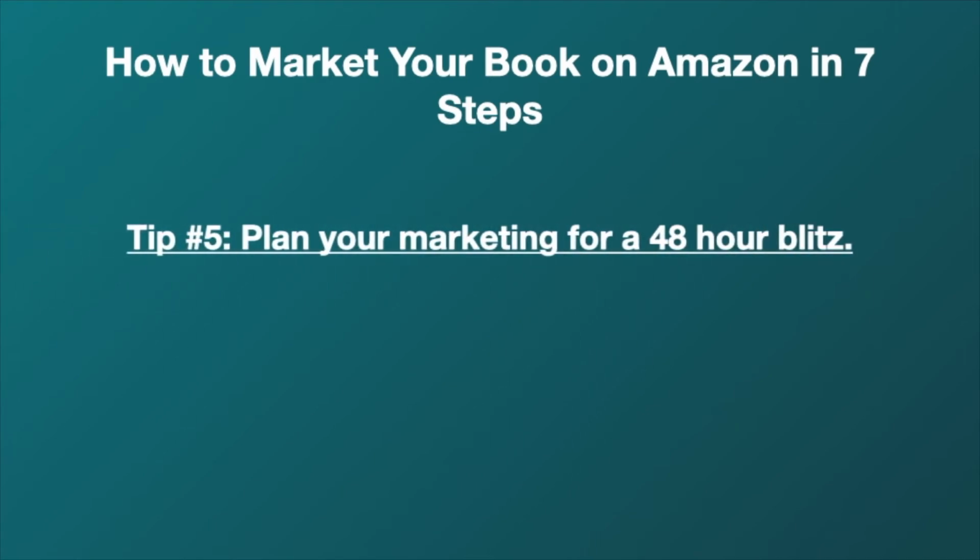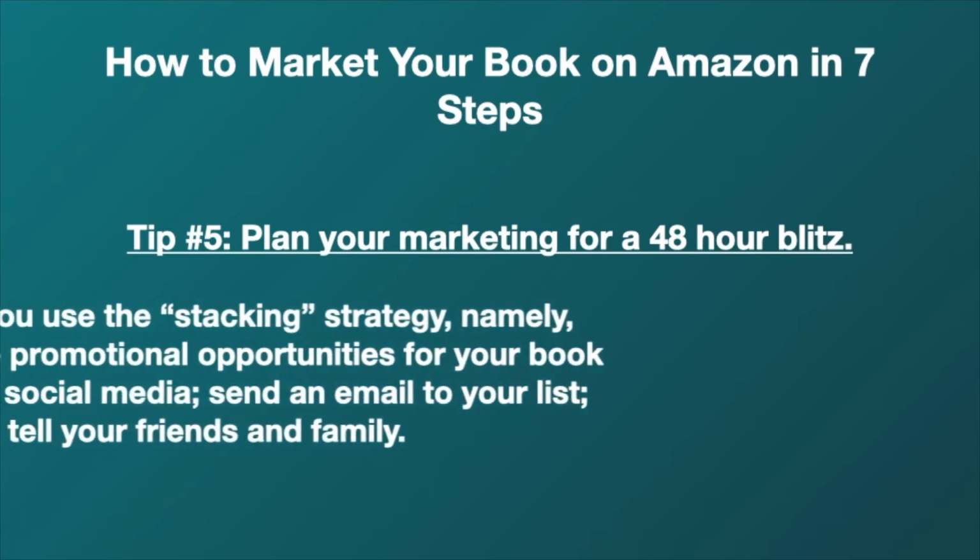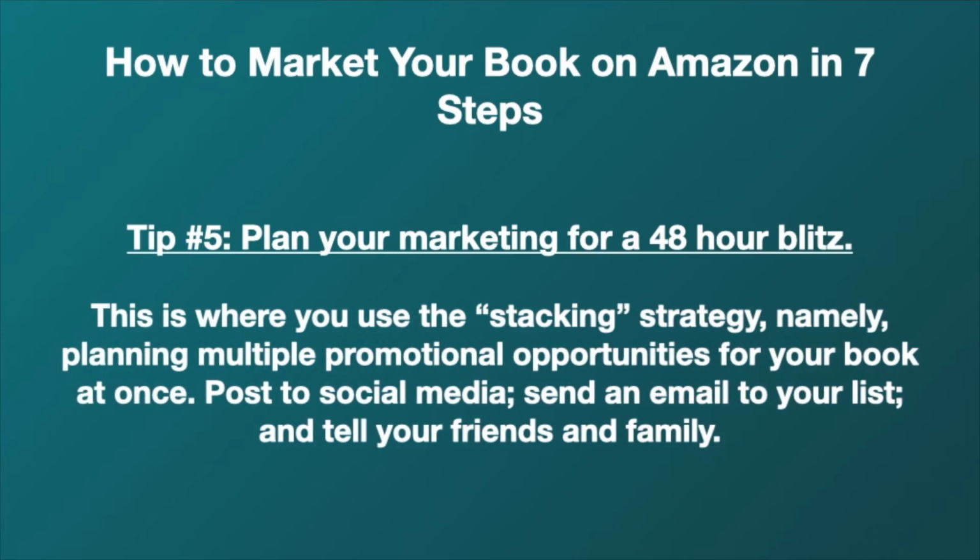After number 4, we know what you're thinking. How do you sell lots of copies of your books in a short period of time? This is where you use the stacking strategy, namely, planning multiple promotional opportunities for your book all at once. Post to social media, send an email to your list, and tell your friends and family.